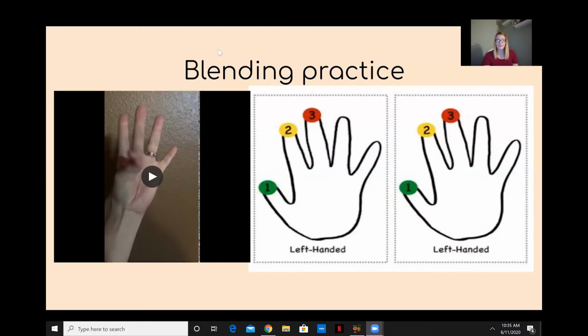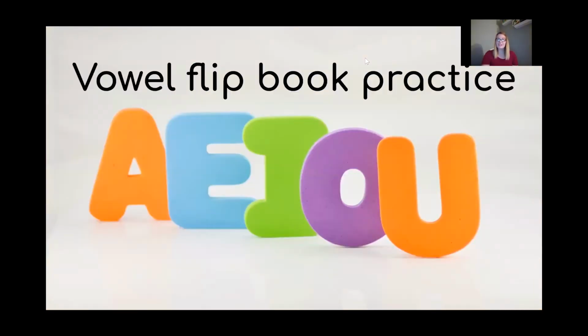Alrighty, so now we're going to move on to our next practice item. Boys and girls, we're going to be doing our vowel flip book practice. I have some vowels here and we're just going to look at them. We're going to find a word that starts with them and get familiar with them. So I'm going to show you what I have. Boys and girls, what are our vowels again? Can anyone tell me what all of them are? Take a second. Think about it. What are the vowels?